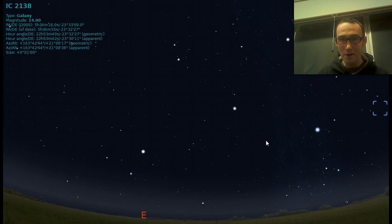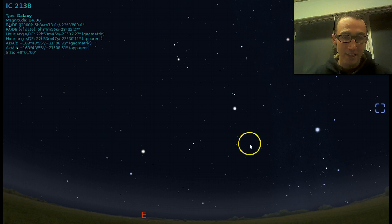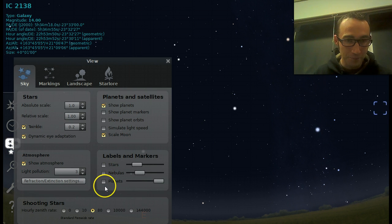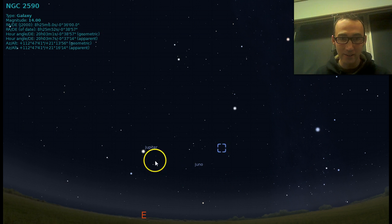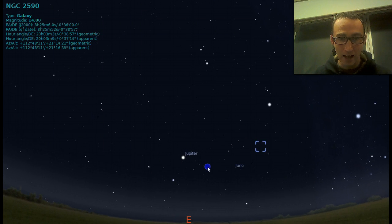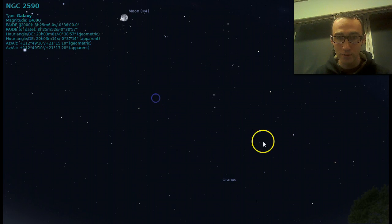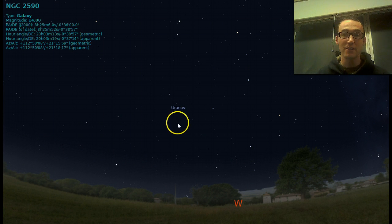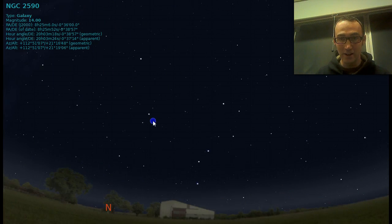So do you have any guesses right now? Which ones do you think are planets and which ones do you think are stars? To give us a little hand, I can put on a label, which obviously our Babylonian astronomers cannot do, but now you can see that there is Jupiter right here. So if you look up in the sky, you see Jupiter, you see the moon, there's Uranus. Uranus is very hard to see right here. So that planet wasn't discovered until a lot later on.